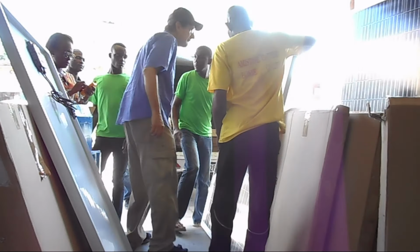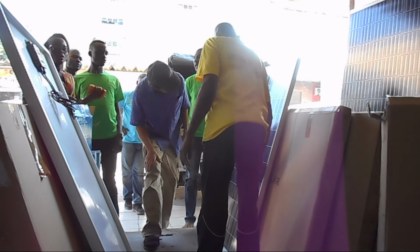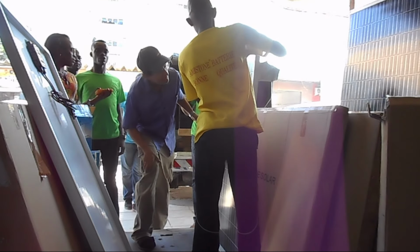We bought solar panels assembled in Africa from German solar cells. I rejected about 10% of them.